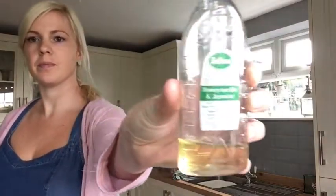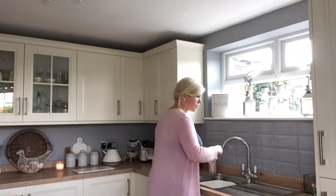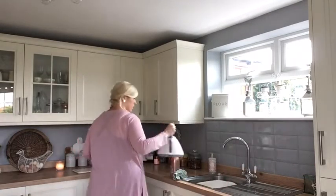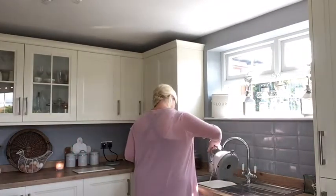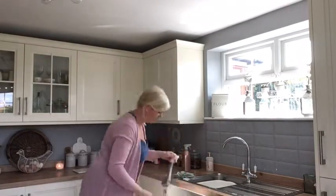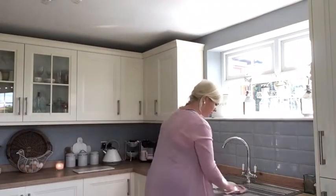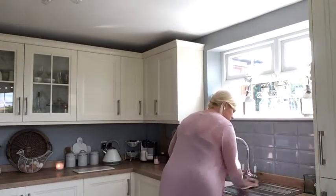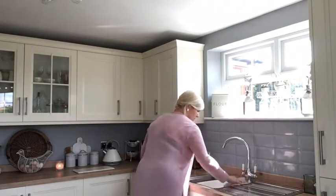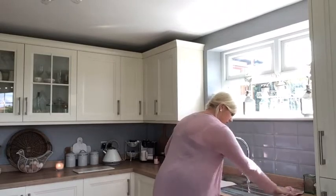Just a little tip here, I use Zaflora, which is a disinfectant, and this is in the honeysuckle and jasmine. I put a capful into my washing up bowl with some boiling hot water, and it just makes your kitchen smell amazing. And it also just disinfects all your bowl. In the evening before bed, I always put it just in my sink as well, because it just cleans your sink really well. You know, it's all disinfected and it just smells gorgeous. So if you can get your hands on any, definitely give it a go.